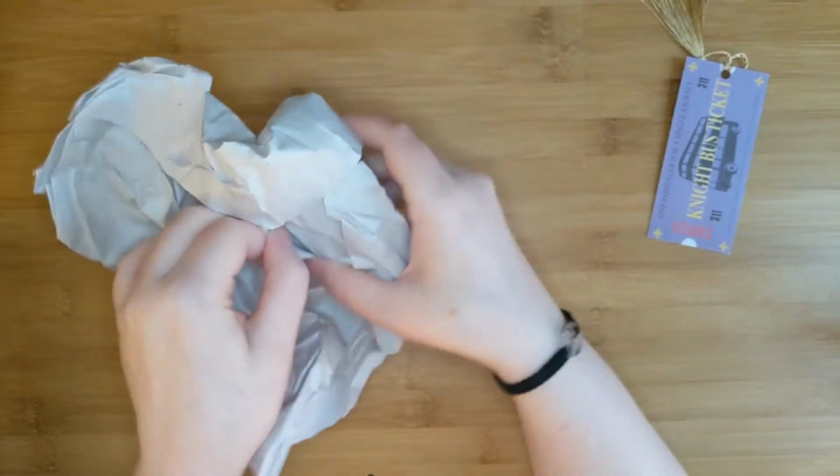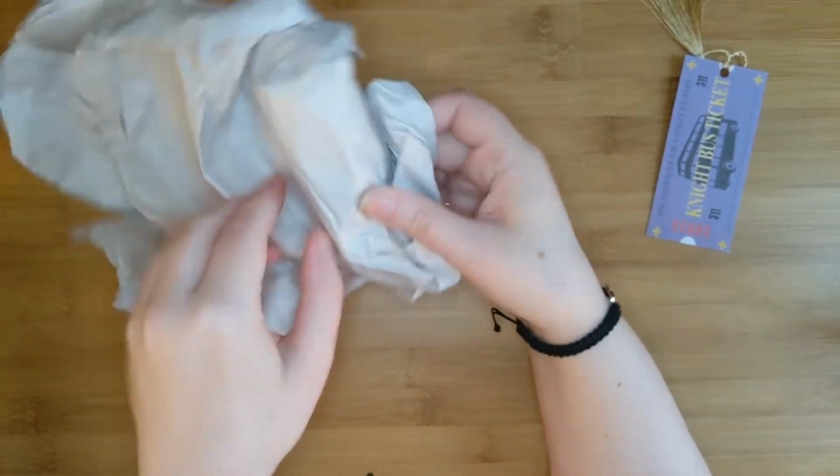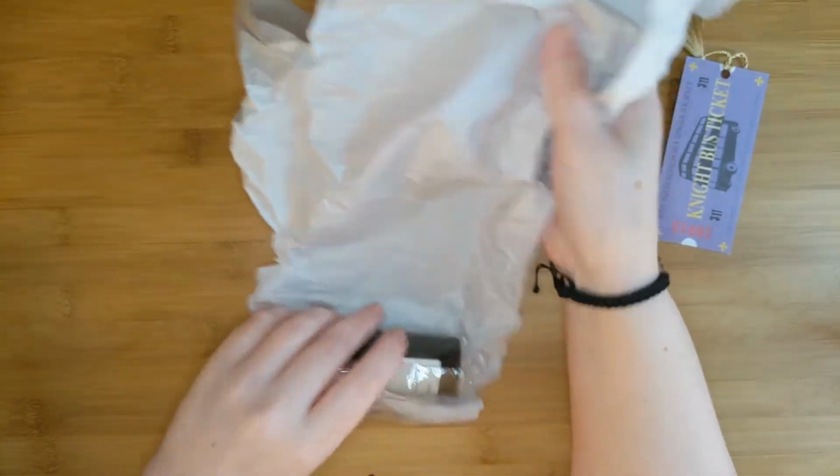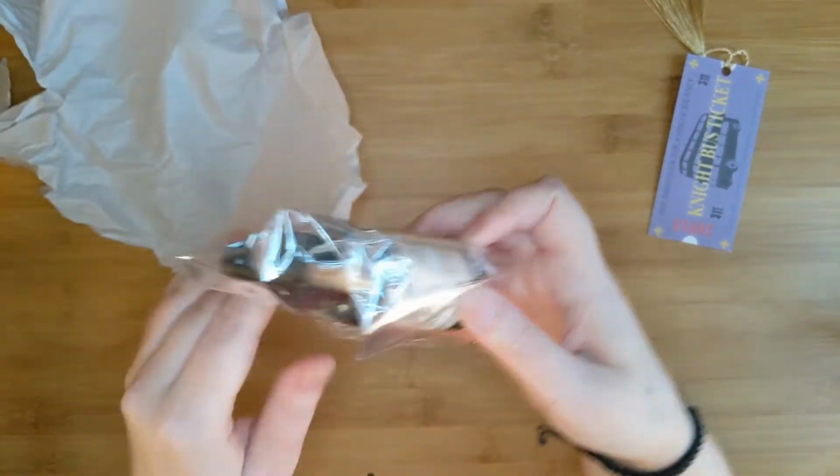So we're going to open up everything. She's got everything packed really, really well. And let's see what it looks like. Our first product is an oil of some sort.